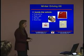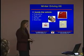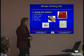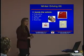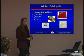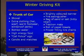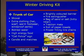CAA suggests that you have your first aid kit with you inside, a flashlight, a blanket, and a road map. That makes sense. If anything happens, you get in a little fender bender and you might nick yourself or something, and you're in the snow. If the weather's too bad, you don't have to get out of your vehicle. In the trunk of your car, you need a shovel, extra clothing like a hat and scarf, warm boots.